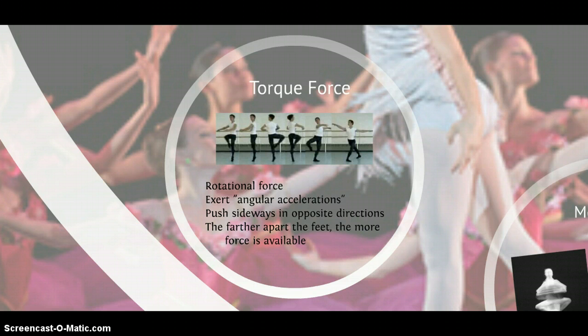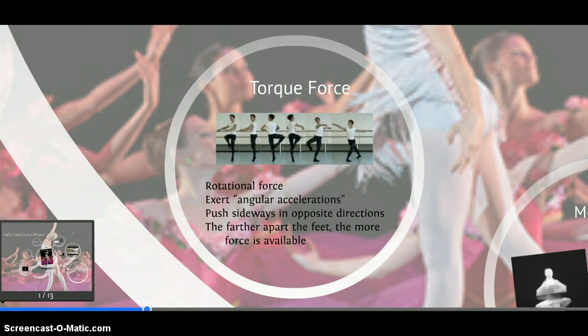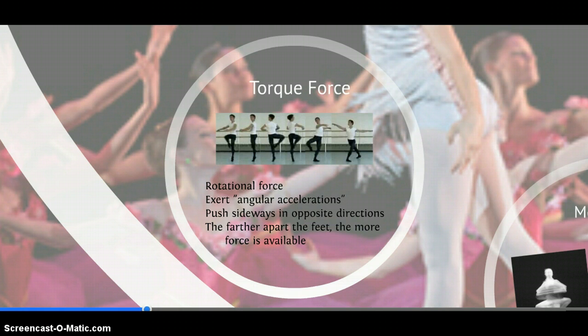The dancer uses the preparatory positions of the feet and body to exert angular accelerations to produce the turn. Forces that are widely separated and acting on a body produce more torque on the body than forces that are closer together, and they produce more effective rotations. To start a turn, a ballet dancer stands with the legs turned out in one of 5 basic positions. Then the dancer pushes sideways in opposite directions with the 2 feet. The farther apart the feet, the more force a dancer has to work with in achieving the turn. Once the working foot rises off the floor and the supporting foot achieves its full rise, the torque force effectively ends.